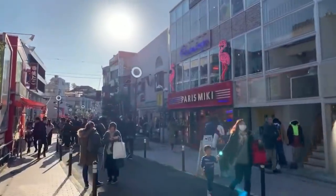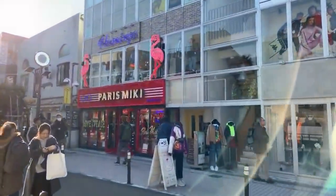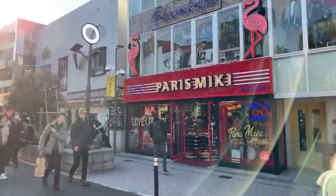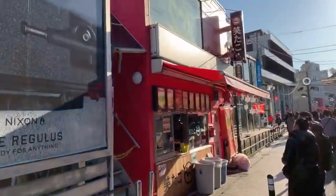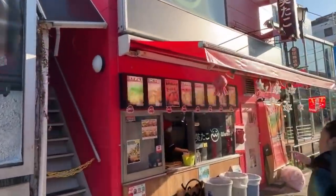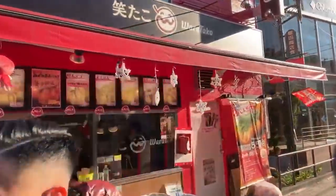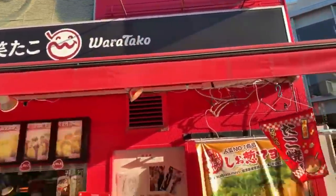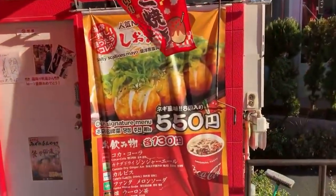But also the rent is a little bit more expensive. But you won't see a lot of the goth stuff down this street. You'll see mostly takoyaki. Hey now. This is Wara Takoyaki.